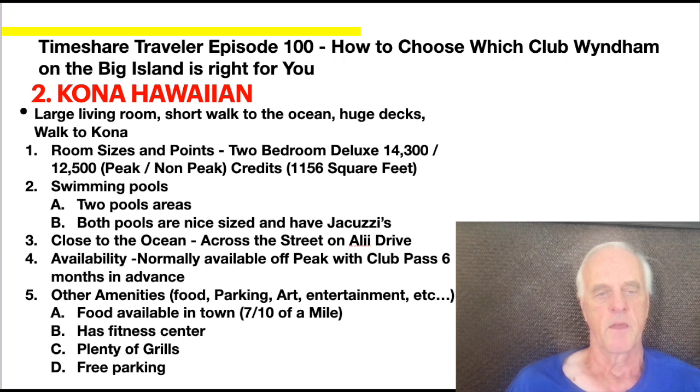Close to the ocean, I mentioned. Availability, I was seeing it in 6 to 9 months, and the new WorldMark site lets you look at the availability so you can see that before you call to book it, because you still have to call. And food's, again, 7/10 of a mile, the fitness center. I did not have problems using grills, and parking is free.